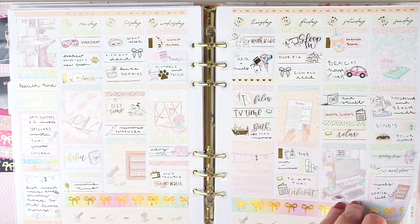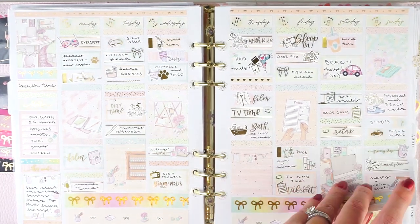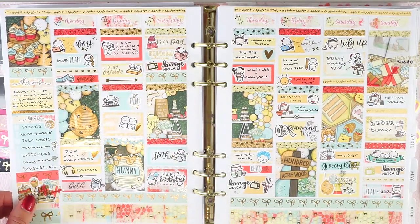But anyway, that is from Planning World, and I got to use some rainbow washi, and it was gold foil. Next up, we have another birthday week.